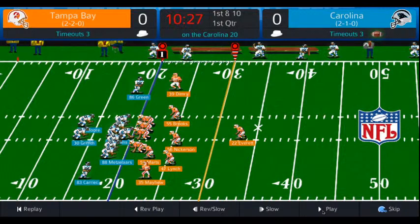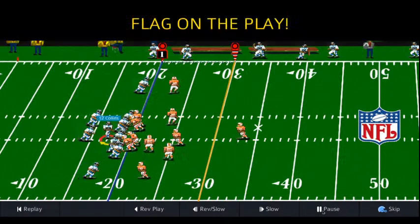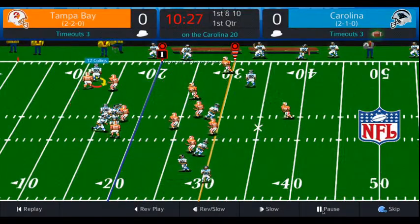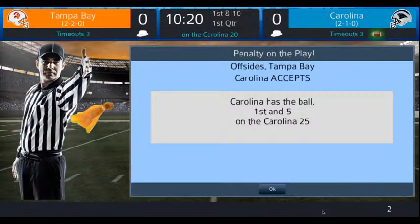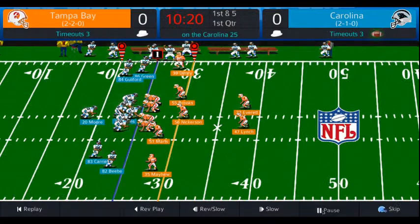1st and 10. You have Griffith and Moore in the split set in the backfield. Carrier and Green, your wideouts. Metzlar's your tight end to the right. Tampa Bay in the 4-3. Here's the snap. And there is a flag on the play as Collins is under pressure, and he is sacked for an 8-yard loss. That's offside Tampa Bay, though. Carolina will accept, making it 1st and 5, erasing that sack by Tampa Bay.